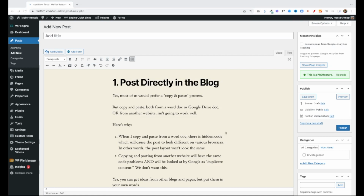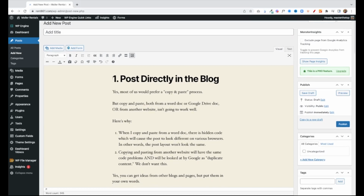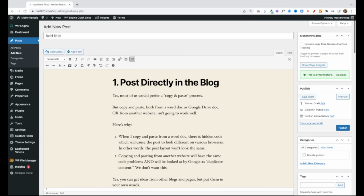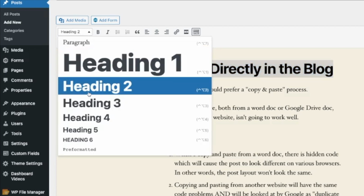Tip number 2 is use questions in sections of the post. So here, post directly in the blog or use different editing features. These are sections. These aren't the questions, but these are editing sections. So the way I did this was I made a section and then I highlighted over the text. Then I went up here to the top and I clicked on this and picked heading 2.